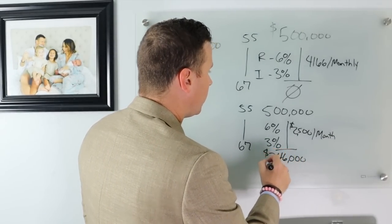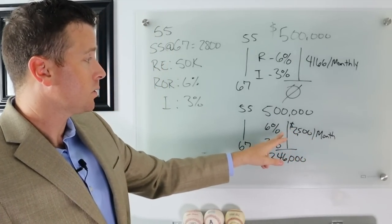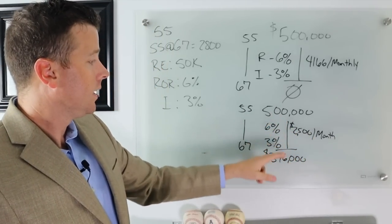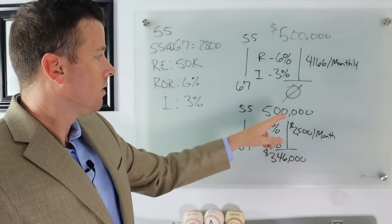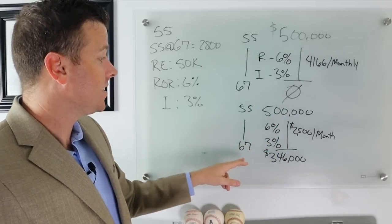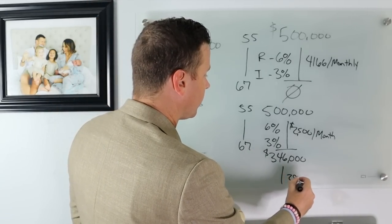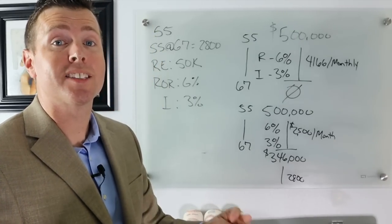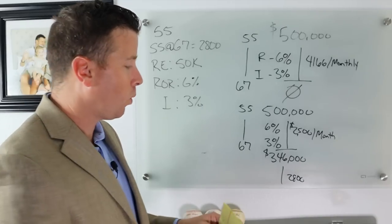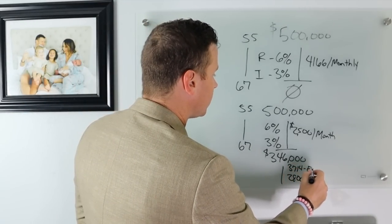$346,000. So we've pulled out $2,500 a month plus inflation. We've got 6% on our money in the market, and we're down about $160,000 in round numbers, $500,000 to $346,000. At 67 though, Social Security kicks on, that's $2,800. Our expenses have inflated from $2,500 to $3,714. So that's our expenses now.